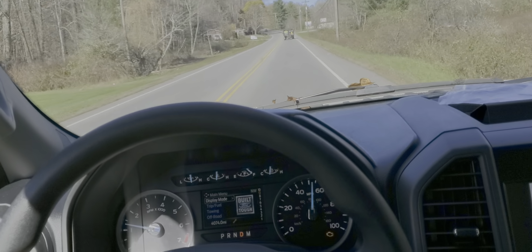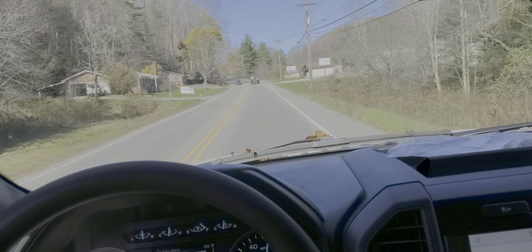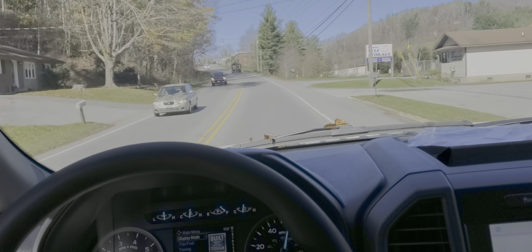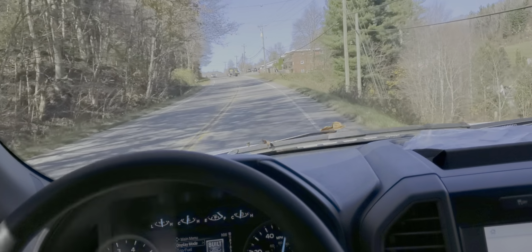So yeah, just documenting. My plan is to drive this into town. I've got to drive 12 hours today. Before I leave town, I'm gonna gas up and clear all of these codes, and then we'll just take it from there.